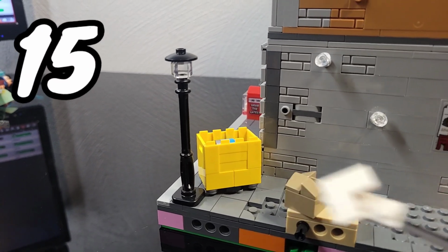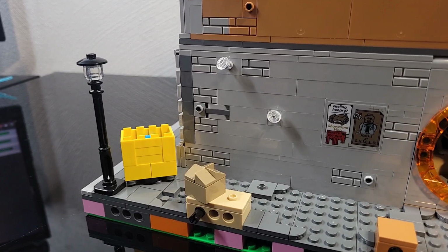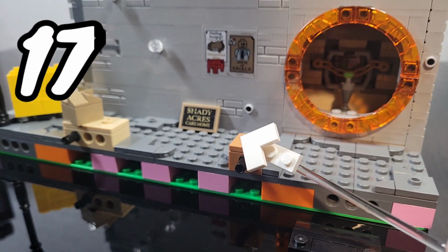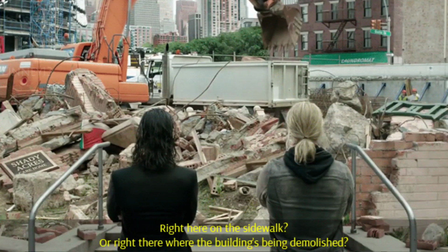There's a dumpster in the back of the set, which is cool in itself because the Daily Bugle set actually had a couple of these dumpsters. But inside of the dumpster, there's a few time stones in there, and that's supposed to reference Tony Stark telling Stephen Strange to just take this time stone and shove it down the garbage disposal. Also a reference to the Shady Acres care home, which was where Loki left Odin at the beginning of Ragnarok.